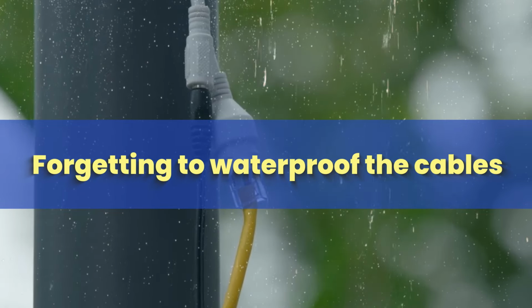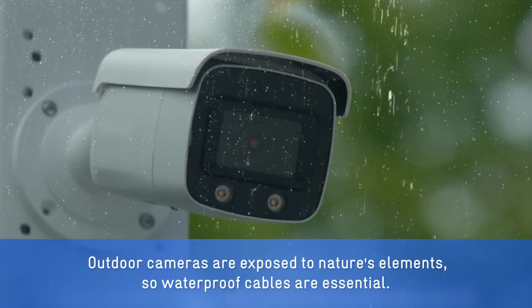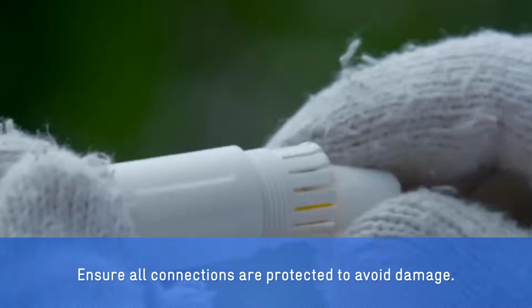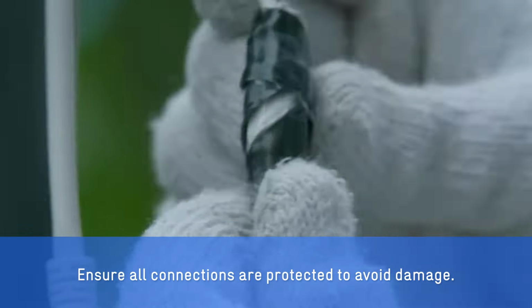Mistake number 4, forgetting to waterproof the cables. Outdoor cameras are exposed to nature's elements, so waterproof cables are essential. Ensure all connections are protected to avoid damage.